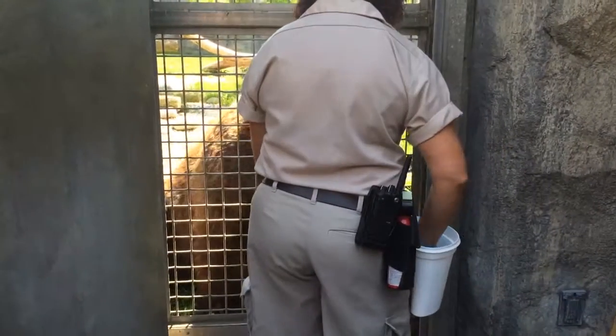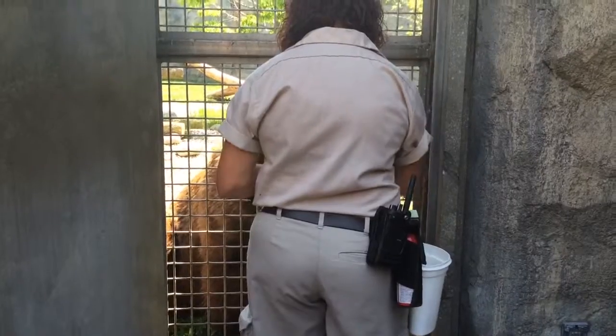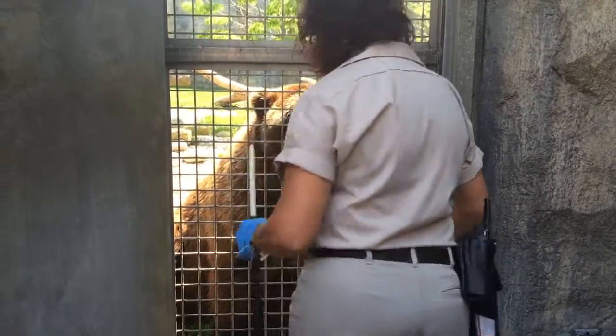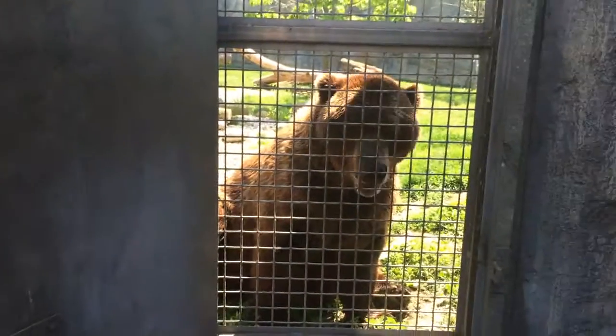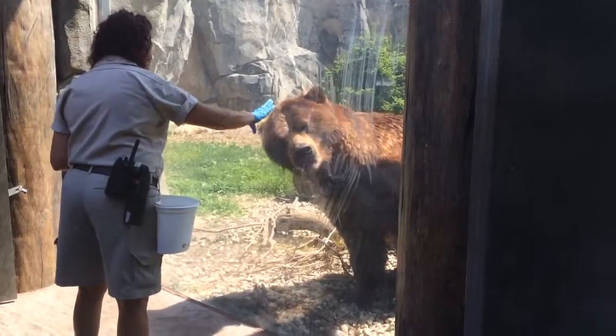You'll notice that as she's training him, she's going to blow a whistle, and that whistle is called a bridge. It lets the bear know that when he hears that whistle, he's doing the exact right thing, and he's going to be getting a food reward. So anytime you hear that whistle, that means that he's doing what he's supposed to be doing.